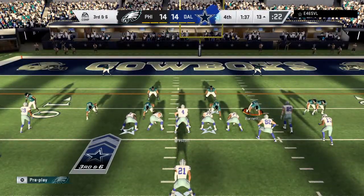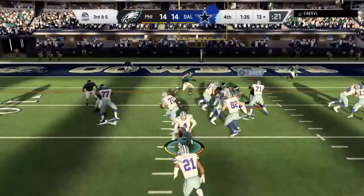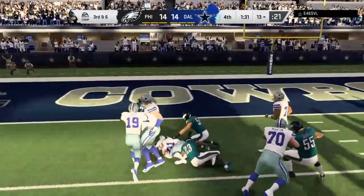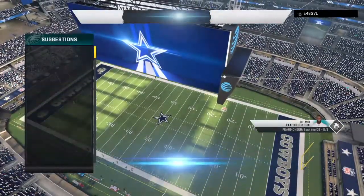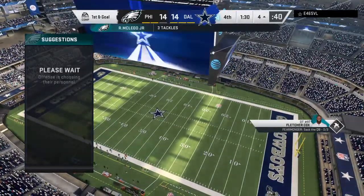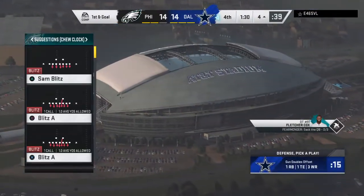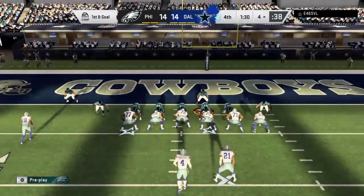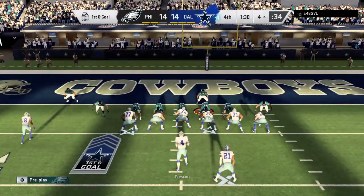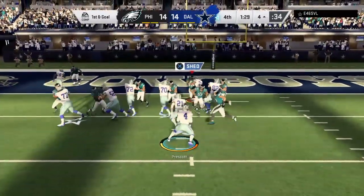In the mind of the play caller, all you want to hear is tick, tick, tick. This is Elliott. And he's able to pick up the first before he's brought down inside the 5 at the 4. Now the defense going to use the first of their timeouts. And they'll be disappointed to have to burn one there after giving up the first down. A game-winning field goal would be a chip shot from here.